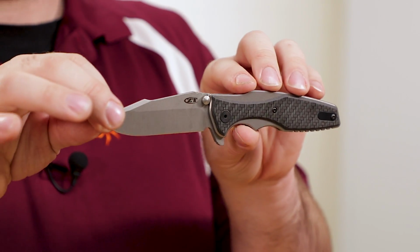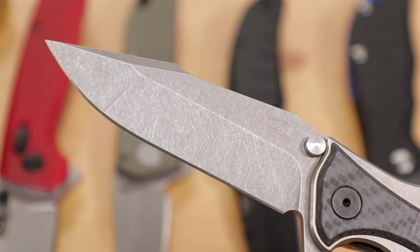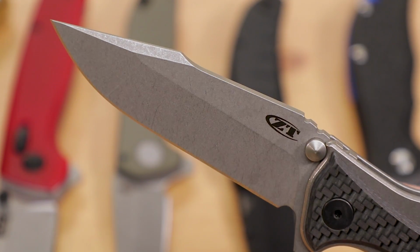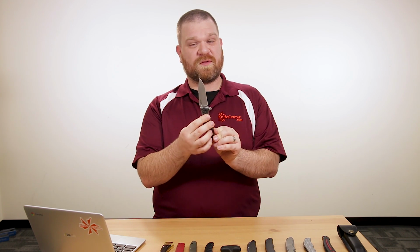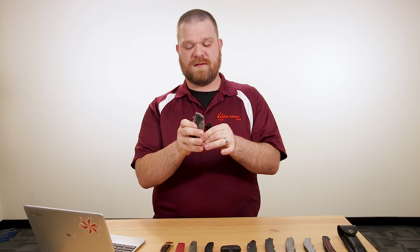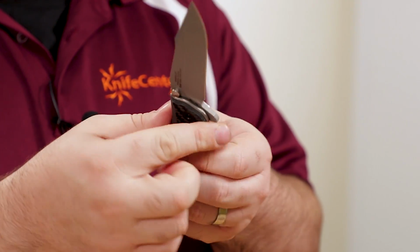We've got a great blade of CPM 20CV with that nice harpoon type profile with their working finish, which is kind of a heavy stone washed finish. Makes it look really rugged and ready for work. Got a titanium frame with a frame lock to keep the blade secure. And being a ZT, flips great. You knew that was going to be the case.